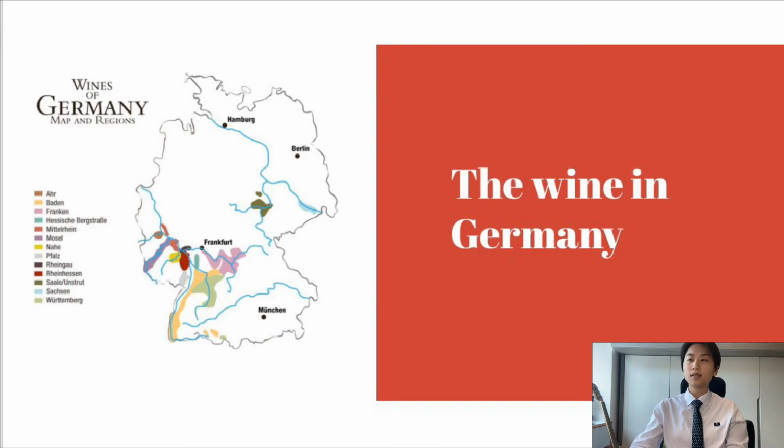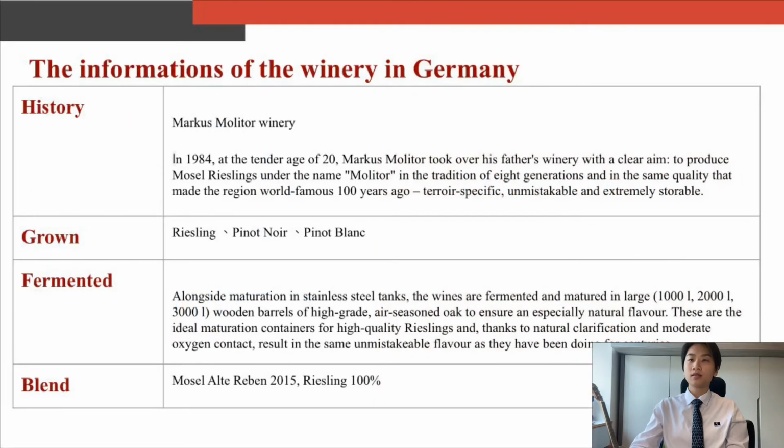The next is the wine in Germany. For the winery in Germany, I choose the Markus Molitor Winery. History: in 1984, at the tender age of 20, Markus Molitor took over his father's winery with clear aims to produce the Moselle Riesling under the name Molitor, in the traditions of 8 generations and in the same quality that made the region world famous 100 years ago.